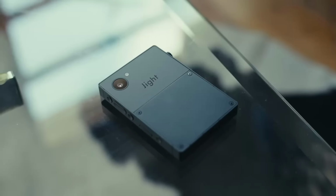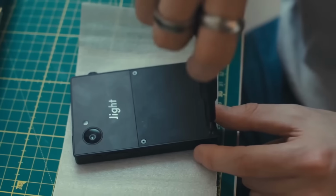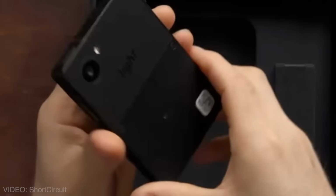Discounts. The all-new Light Phone 3. It may be light in features, but it's fat in fatness. Wow, she is a bit of a thick boy.